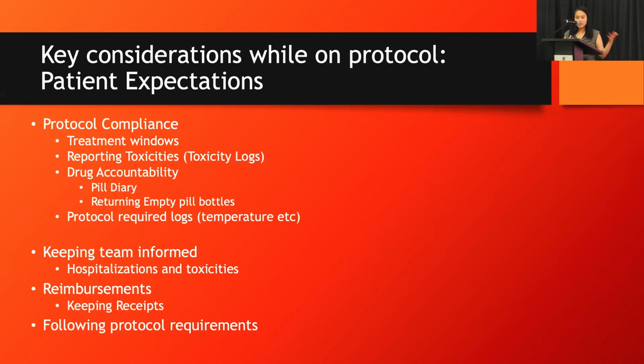Again, if patients want to be reimbursed, they have to keep receipts. At MD Anderson, we advise for patients not to staple receipts to papers because then the team has to pull them apart and it becomes very cumbersome. So, keep them loose. And just following all protocol requirements is really important.